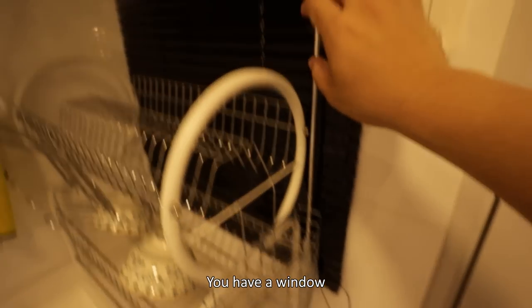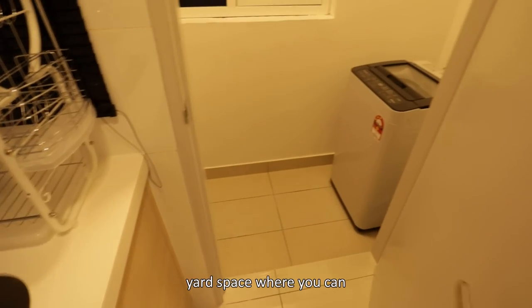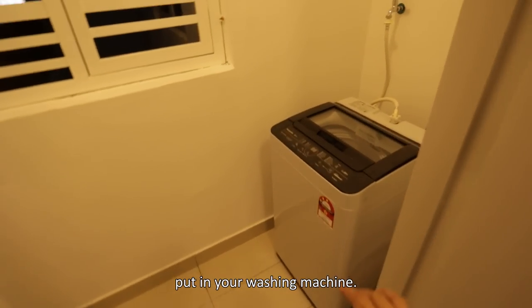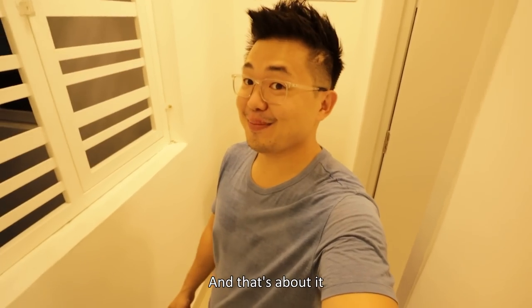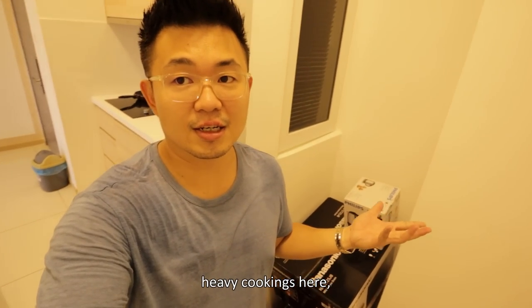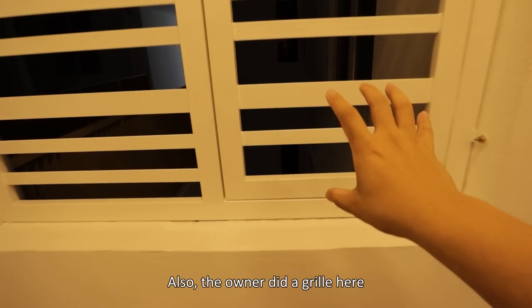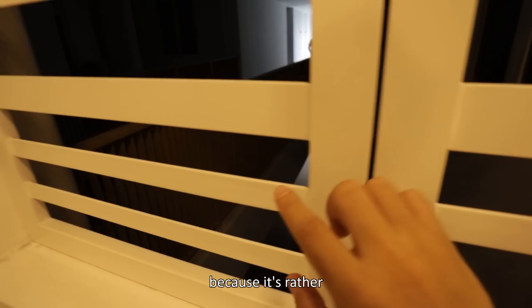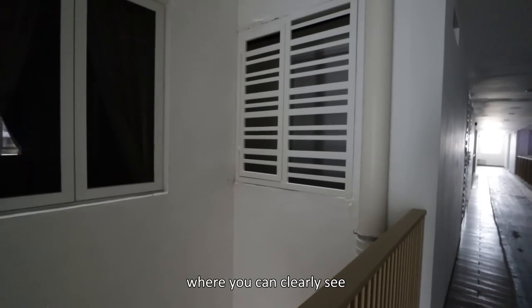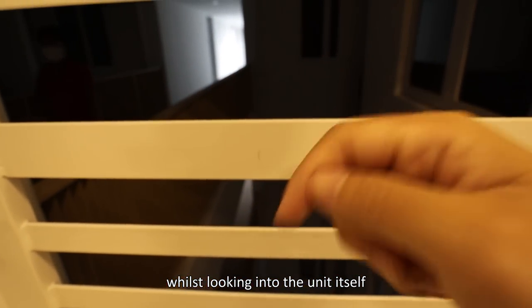That's nice. You have a window here, and this will be the yard space where you can put in your washing machine, and that's about it lah, because it's rather narrow. So it means if you want to do heavy cookings here, rather challenging. Also, the owner did a grill here because it's rather close to the corridor here. Here you see, then you can have people just walking past, looking into the unit itself.